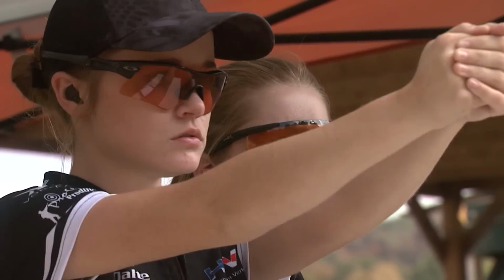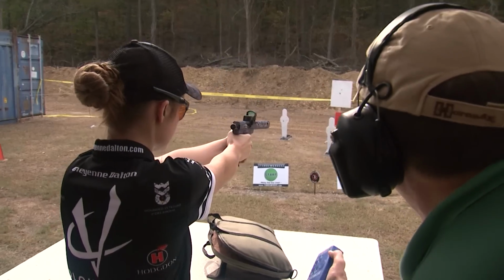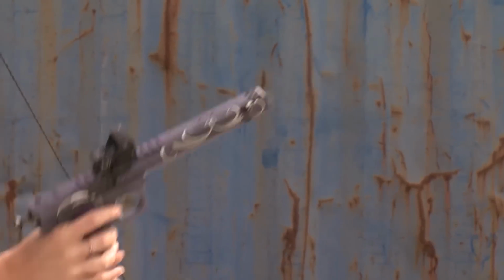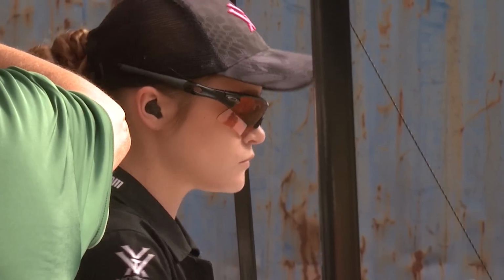Cheyenne is 15 with two passions, shooting and performing with her bluegrass band. I love music. Music is relaxing to me, and I love doing shows, but sometimes that can be a bit stressful, and this can just be fun where you just go out and shoot, and there's really no thinking involved.